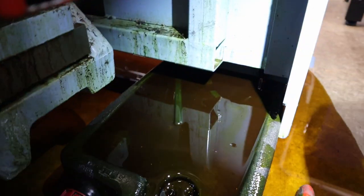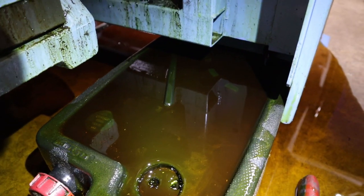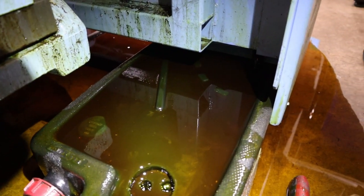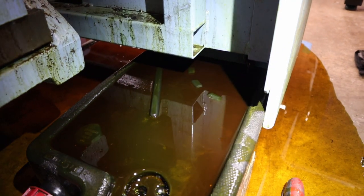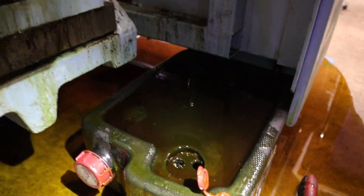In a car, that means a lot. But here, in a hydraulic system, I'm not really sure what that means. I mean, is that parts of the pump? Is that parts of the manifold block? Did the hydraulic system pick up metal from somewhere else? Who knows? All right, I'm gonna clean this up.